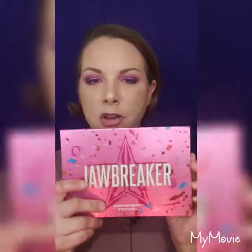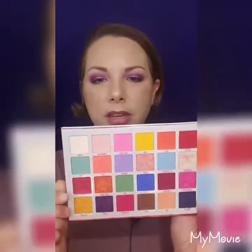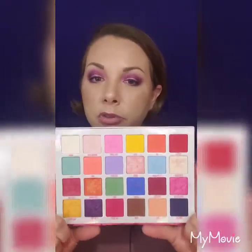Okay, so last but not least for the eyeshadow palette, I had three this month, and this one I'm actually wearing part of today. I used the ABH and then the Jawbreaker by Jeffree Star with each other, and then the Stila, of course, the mirror. If you haven't seen, I have a tutorial using this, or a try on or whatever. I love this palette.